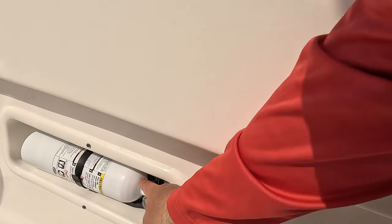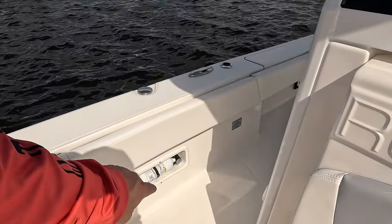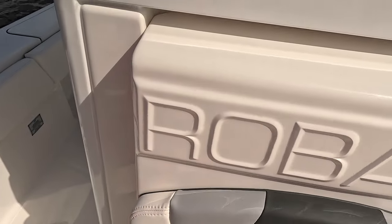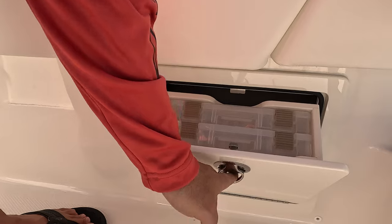Dedicated spot for my fire extinguisher. My other boat, I kept my fire extinguisher in the cabin. Likely that's where the fire is going to be. That's where all the batteries are. I've never liked that, but I didn't have a place for it. So that makes perfect sense to me. I don't necessarily want to see it all the time, but you know what? I know exactly where it is, and if I ever need it, likely I'm going to spray it in here where my batteries are. And on this side, I've got some really convenient tackle storage.